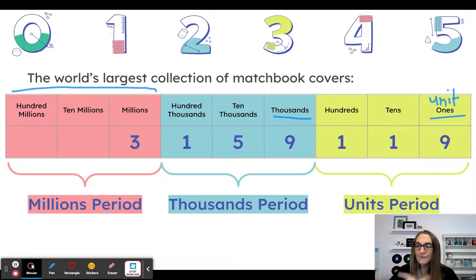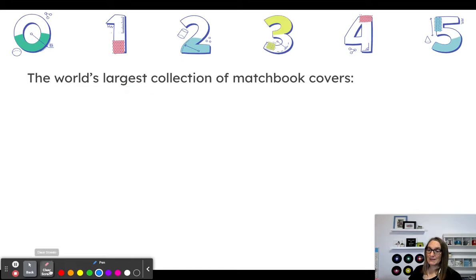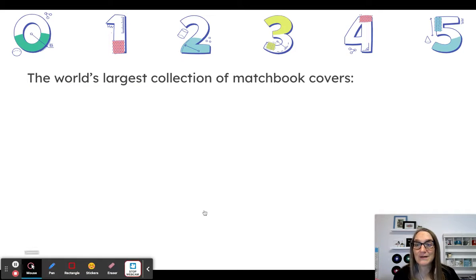So if you predicted millions, give yourself a pat on the back for getting the answer right. And if you predicted something other than millions period, also give yourself a pat on the back because you just learned something new right now, and that is worth congratulating yourself for. Oh my, we need to clear off this screen now, don't we? Okay, let's have another look at this beautiful number.